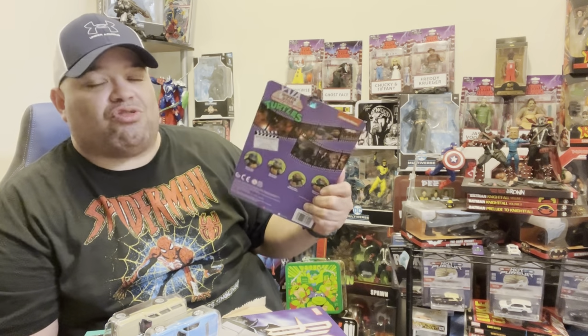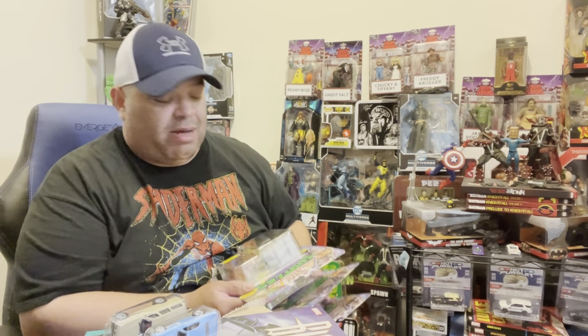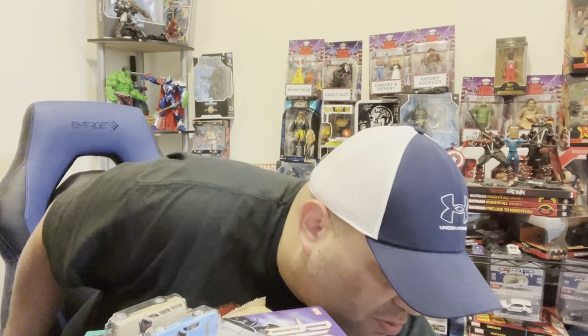So I'm gonna just try to search more, and hopefully I'll find Donnie so I can complete all four. But I thought that was cool that they came out. Still waiting on a Rat King to come out, but I don't know when that wave comes out, because they come out randomly. And last but not least, final bag.